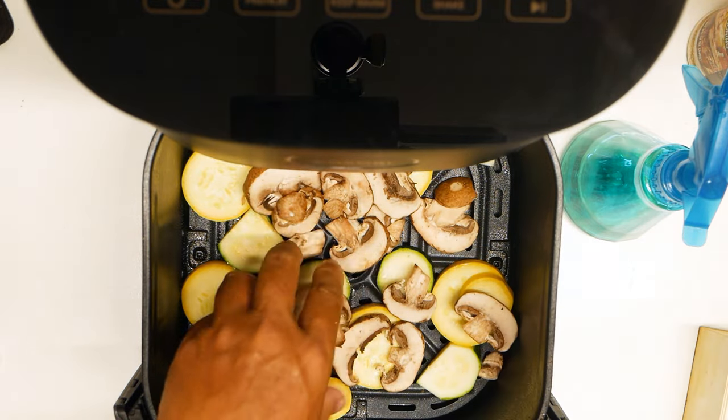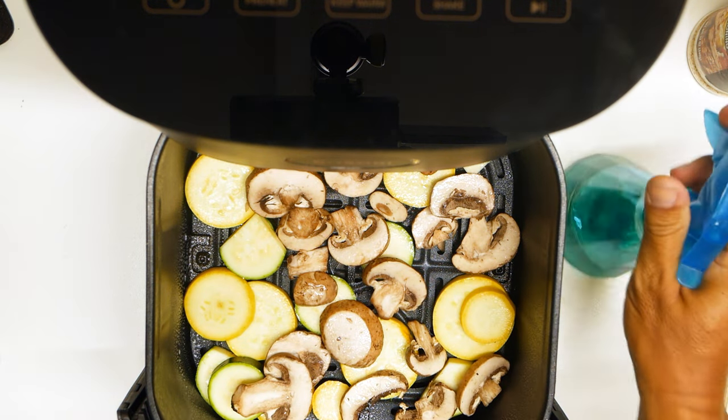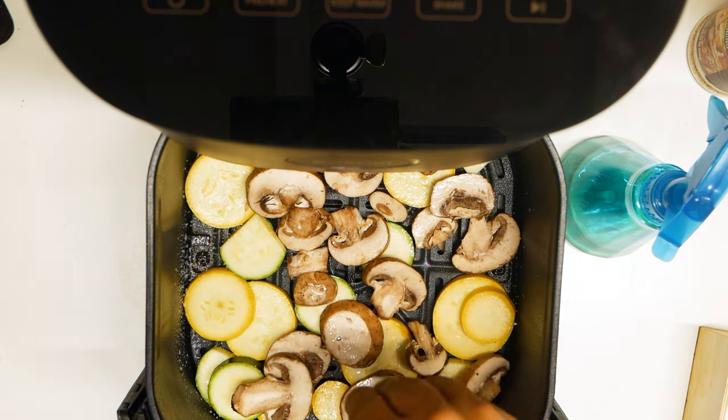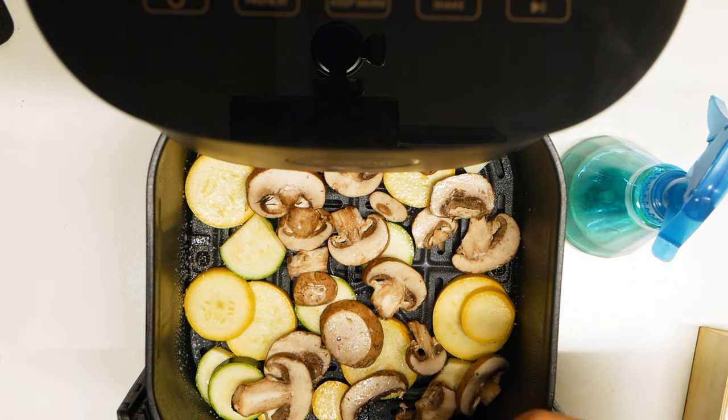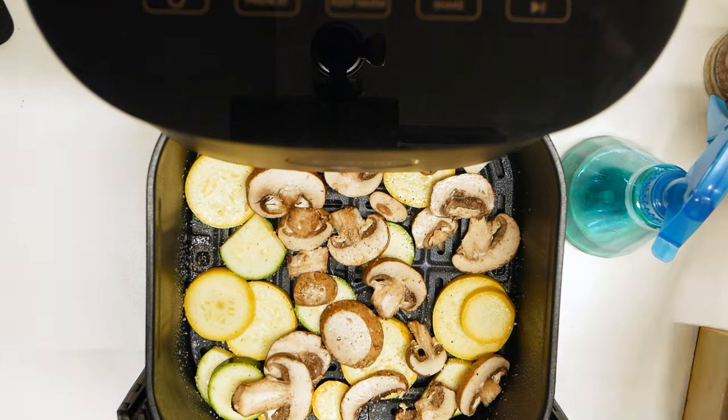All right, that's good. Give those a bit of a spray. Season them a bit there. And that's all we're going to do.